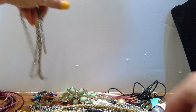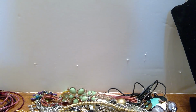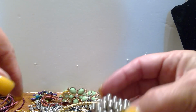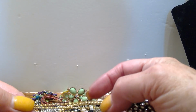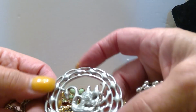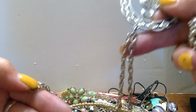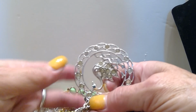You know what? Let me check that gold one. This is only slightly magnetic, so it might be some kind of plated stainless or something. Anyways, nice. Has a nice chain on it too. There's no clasp on the chain though.